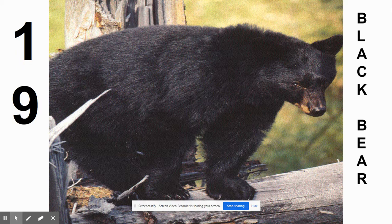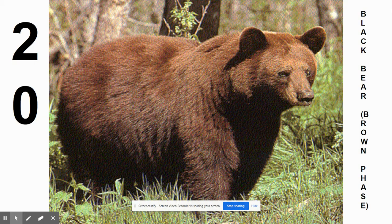All right, so I'll start off with some obvious ones first here. Start off with the bears today, and number 19 is the black bear. Probably our most common bear in North America, and generally comes in a black color, hence the name black bear. However, once in a while we can get some other colors of those black bears.